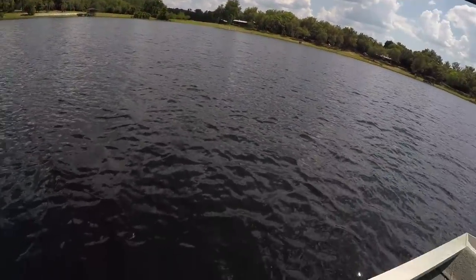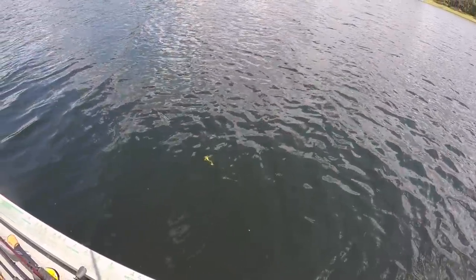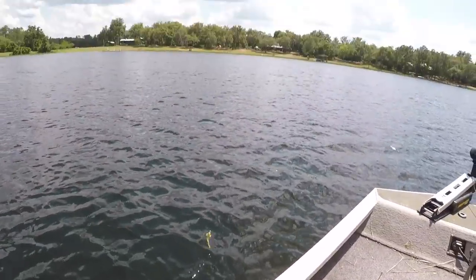Oh, wow. The action of this thing in the water is actually really cool. As long as I can keep this out of the weeds and get it near fish, this is definitely going to get eaten. No problem. Cool, the little side fins, they flap. He swims. It's like he's swimming. That is a really cool soft plastic. Wow, I like that. That thing's awesome.